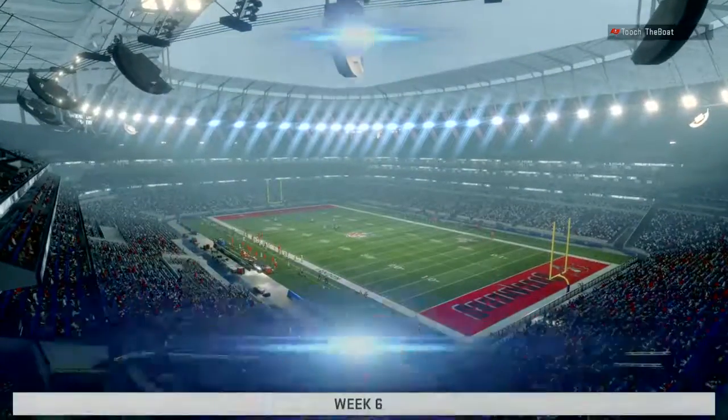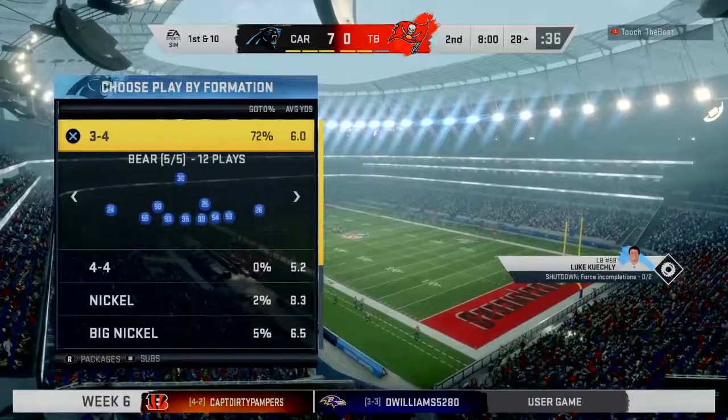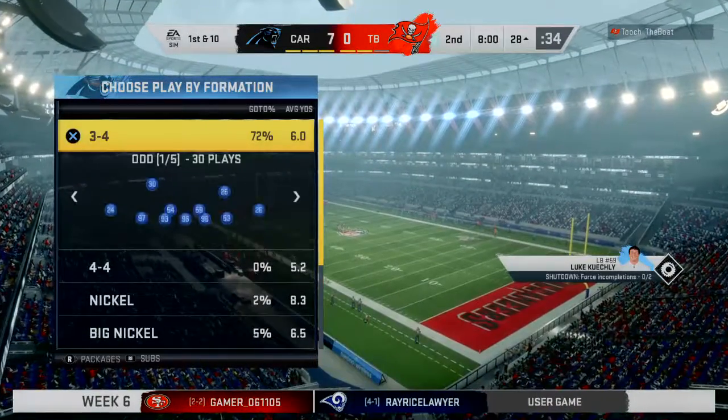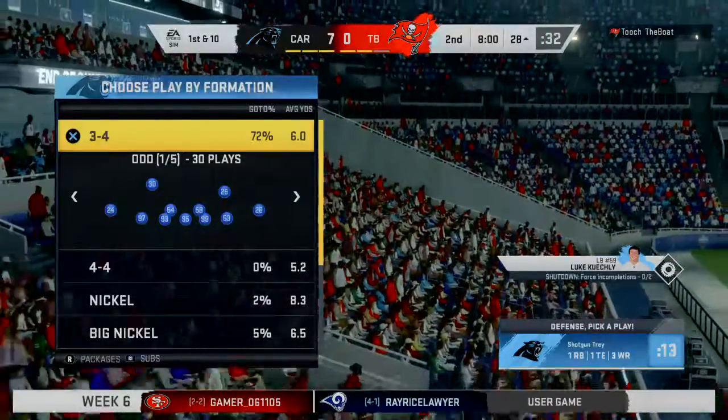After one, 7-0 on EA Sports. Back now with Charles Davis. I'm Brandon Gaudin. It's the Bucs in possession of the football as we begin the 2nd quarter, as they've got it with a 1st and 10.